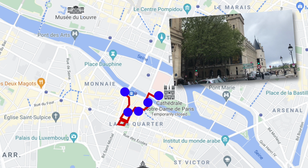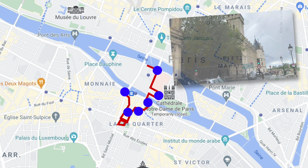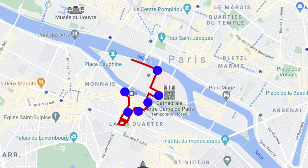Finally, we will explore the northern part of the island, including a former palace used by French kings, and end at the Pont Neuf, Paris' oldest bridge. There is a lot to see, so let's get started.